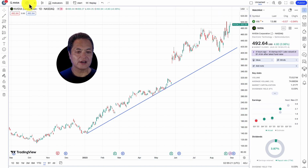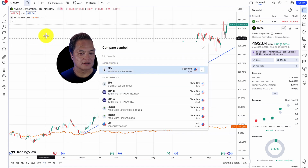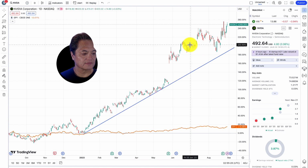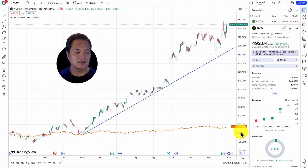And if we want to compare how it's doing to the S&P 500, well, I go ahead and do that. And now we can see that for the past year, the S&P 500 is up almost 15%, 14.98. But Nvidia is up 249% over the past year. So this stock is growing very quickly. Doesn't seem to be any stop in sight, especially with the interest in artificial intelligence.